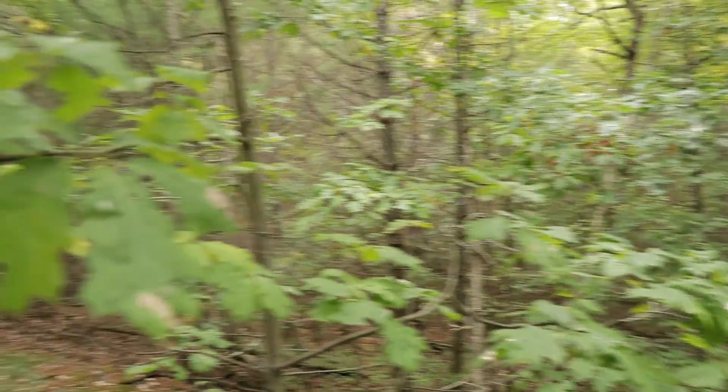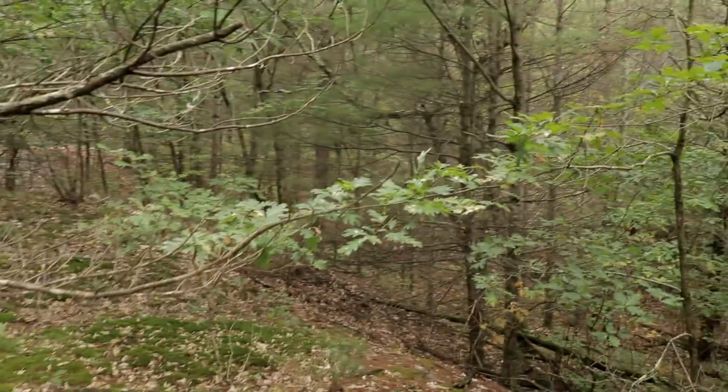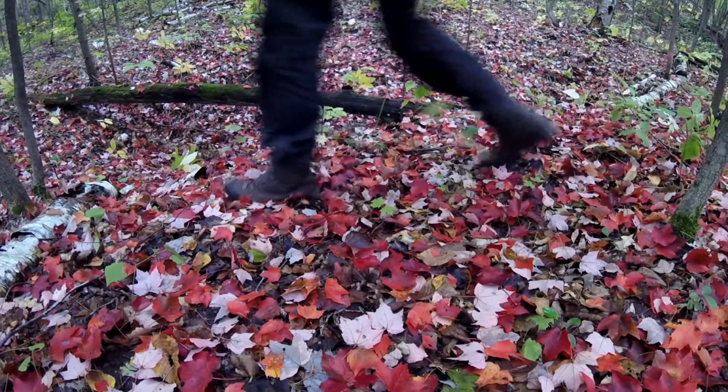It's interesting to see the variance of how far along the leaves are. Back in here, I see nothing but green. But back out closer to the trail that I walked in on, the ground was just littered with red maple leaves. And the drive in, I saw yellows, oranges, browns, reds. So it's different back in here.